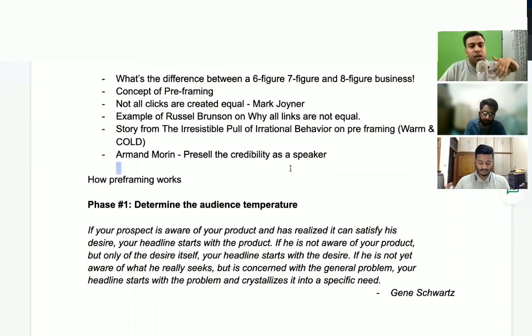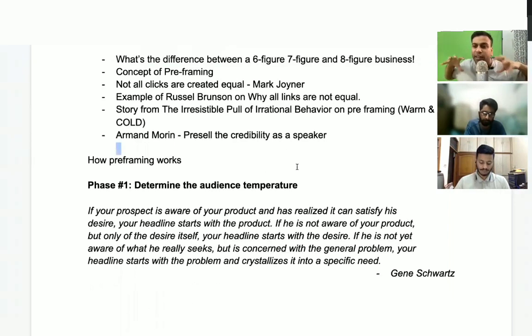And then there is also one more case study Russell Brunson shares about his life. In the initial stage, Russell Brunson did lots of stage selling. He sold his product from lots of different stages. But most of the time, the people on the show who introduced Russell Brunson would say, "Meet this guy. He's very cool," etc. He's going to teach you a lot of things about sales. That's it. That was not a very good pre-frame. That was a very general pre-frame.